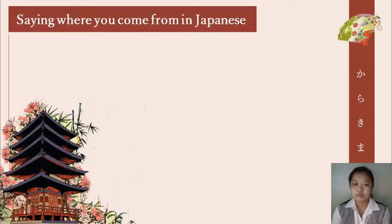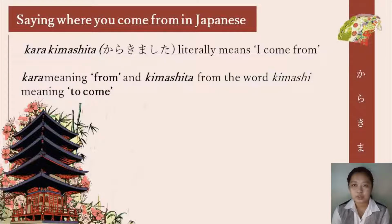There are many different ways of saying where you're from depending on how polite or casual you like to say it. Karakimashita is used when telling someone where you're from. This phrase is made of two words, which are kara, meaning from, and kimashita, from the word kimashi, meaning to come.